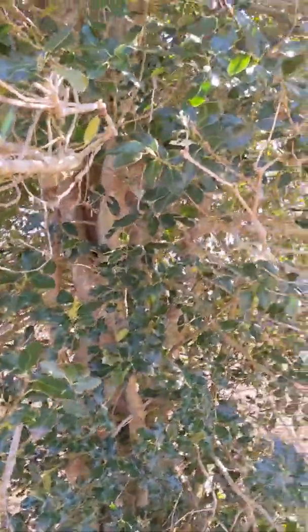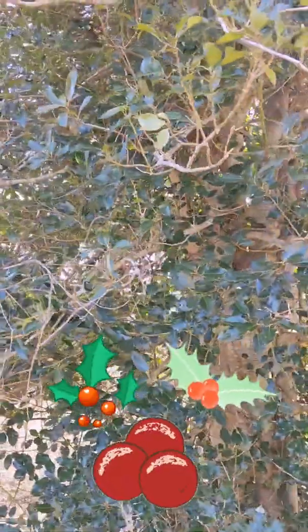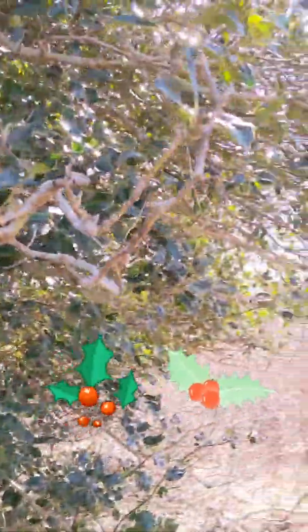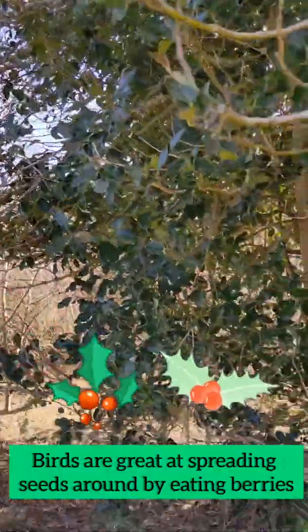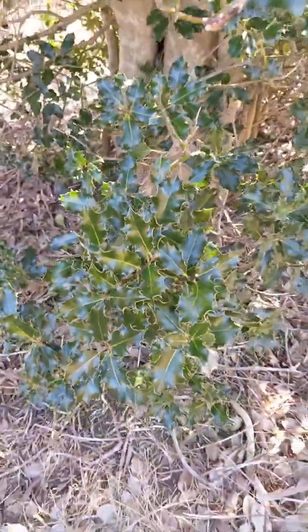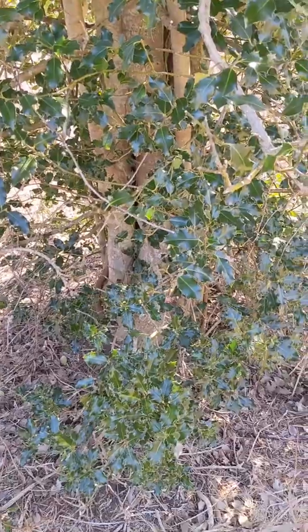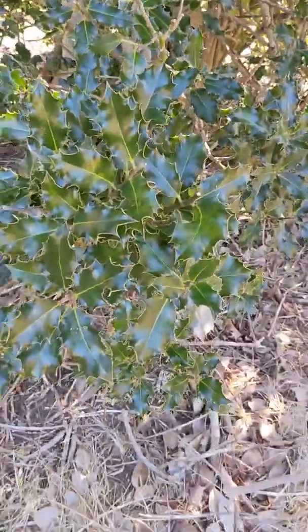Another thing we look for with our holly trees is berries. Hollies put out these bright red berries that are very attractive for winter birds. I don't see any on this tree. That means that the birds have either stripped this holly tree completely, not even down low, or this is a male holly tree and it doesn't produce berries. It just focuses on producing pollen in the springtime.